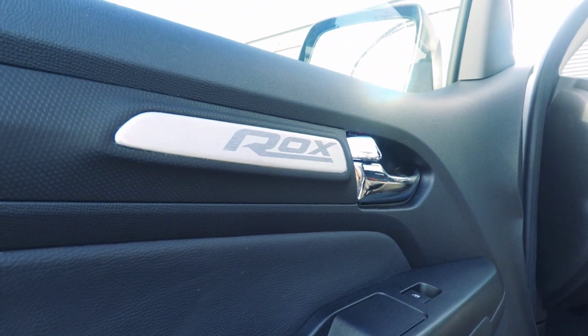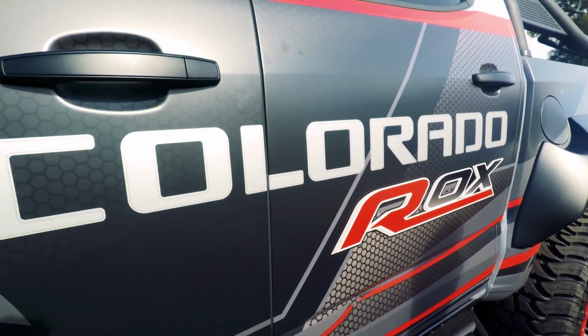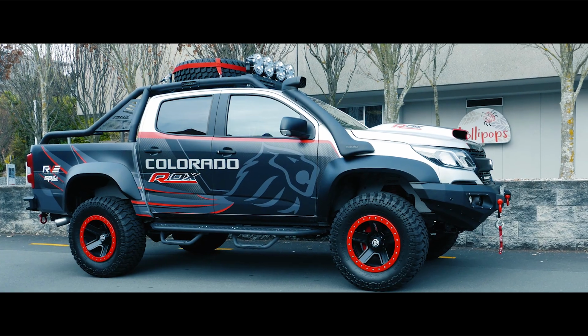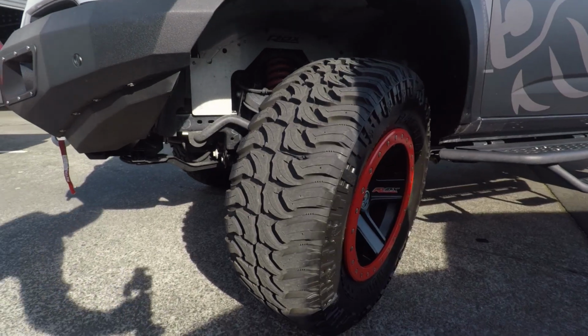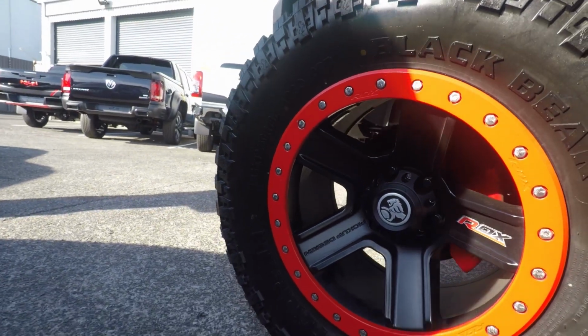Yeah, the ROX is a very interesting project that came to us when Holden gave us a ring just after Christmas and said, we've got an exciting project, come around and have a chat. What blew us away was how open-minded they were to create something that was beyond just mainstream. Some of the outstanding features that we got involved with, the first one that probably opened our eyes was the fact that it had to have 35-inch wheels and tyres. That's something that has never been done properly on a Colorado and remained street legal.